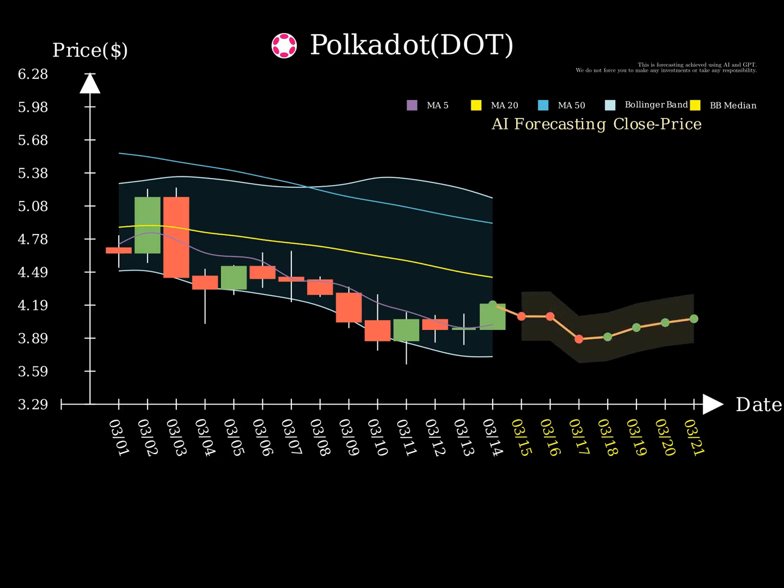A short position can be entered at the market price around $4.05, with a stop-loss order placed at $4.19 to limit potential losses. The target price is set at $3.87, aiming to capture the potential downside movement. Alternatively, a strategy utilizing the RSI indicator suggests waiting for a price bounce towards the overbought level of 80, then shorting Polkadot with a stop-loss at the entry price and a target price at the support level of 3.87.